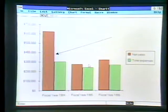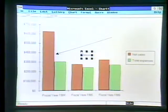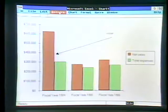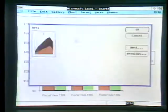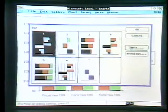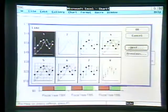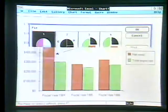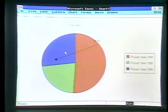Maybe add some text, put that on the screen. Now, if this isn't the sort of chart that I want, we have a gallery of 44 different chart types that you can select from, and I can simply page through that gallery, pick a chart type that I'd like, and say, okay, I'd like it to be that sort of chart. So you can see it's pretty simple, but actually you can get very nice effects.